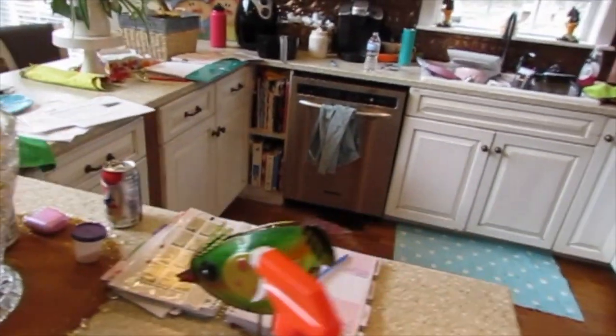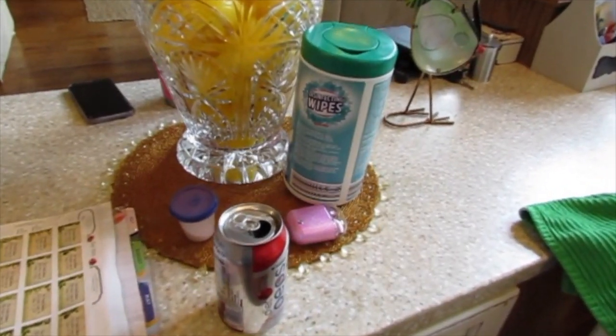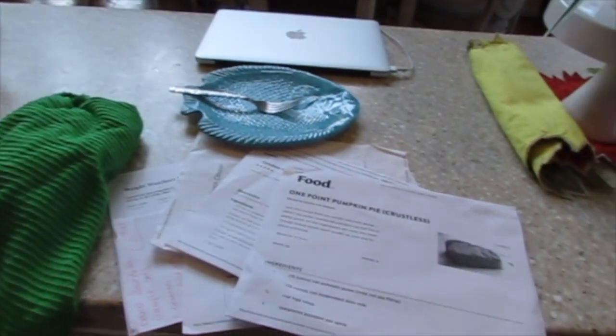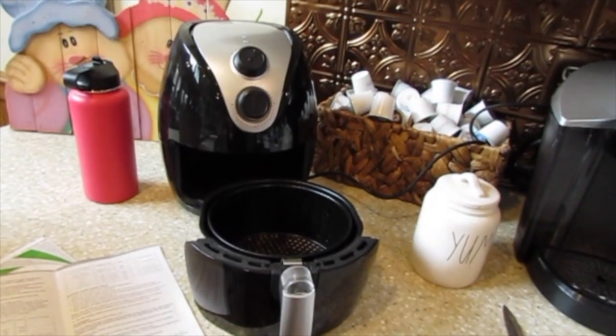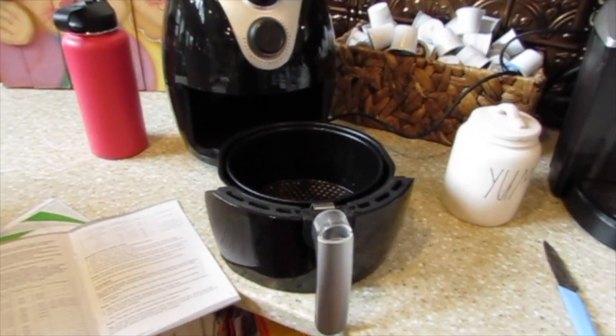I've got some recipes out here that I was working on. This is my planner. My wipes, these things are like gold now. This is my last container of them. I hope I can find some more. I did have a little snack before I started this video. There's my recipes. More recipes. My Insta fryer. I cut some potatoes up and made some potatoes this morning.